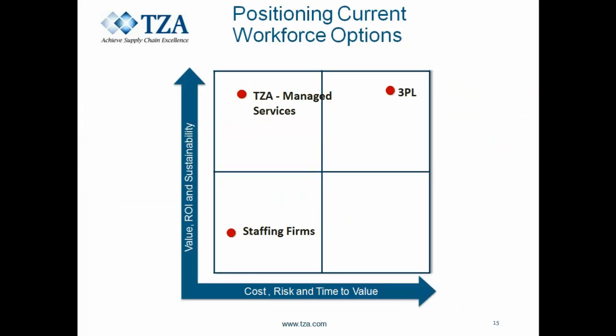The managed service approach versus a 3PL or a staffing approach is a solution where we can take over operational execution responsibilities for either some or all of the workforce, then apply the principles of a high-performance workforce that we've just discussed. You can think of it as a staffing alternative with a tremendous value add through performance capabilities and operational expertise.